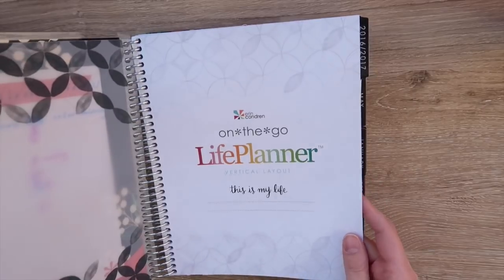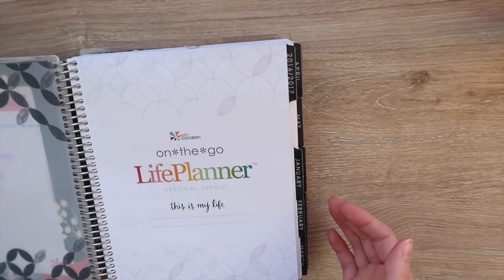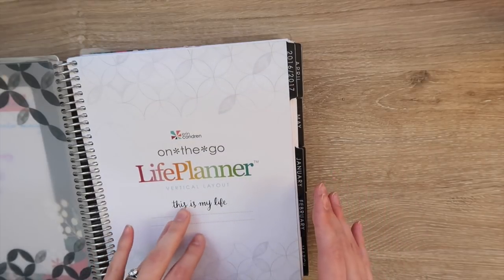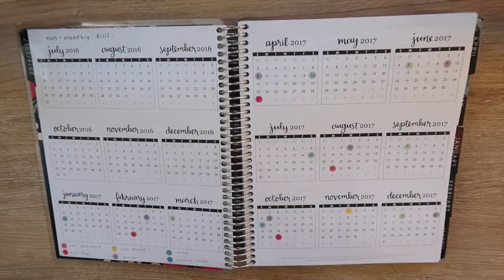Some things to mention about the life planner is that I got it later. I actually got it when they were on like 50% sale. So a lot of the pages before March are not used. So I'll just walk through and show you everything that I used it for.